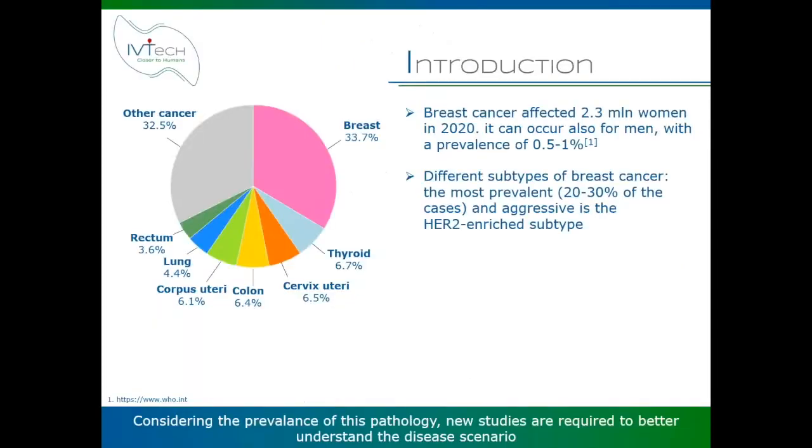So, as we know, breast cancer is one of the most prevalent cancers worldwide. In 2020, it affected up to 2.3 million women. We recognize different subtypes of this pathology, but for sure, the most prevalent and aggressive is the HER2 enriched subtype. So in this presentation, I will introduce three different in vitro models. The first two models will be focused on this particular scenario.